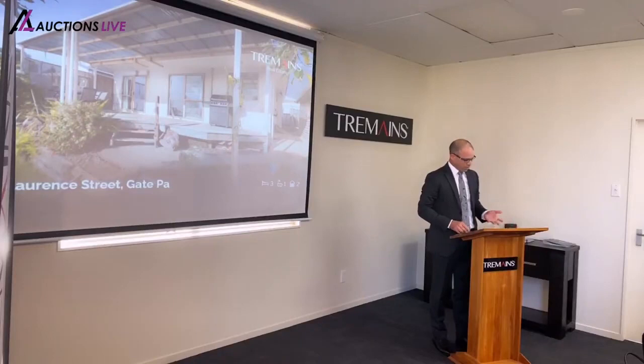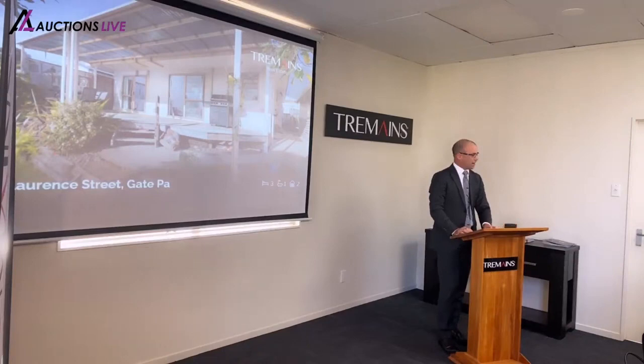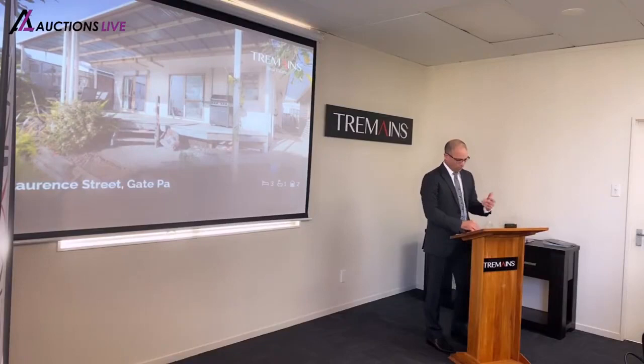Ladies and gentlemen, 3B Laurence Street and Gate Park is legally described once again as an estate in freehold. It comprises some 401 square metres of earth underpinning that investment, described as Lot 2, Deposit of Plan 83300, all recorded in title SA66A Folio 891.